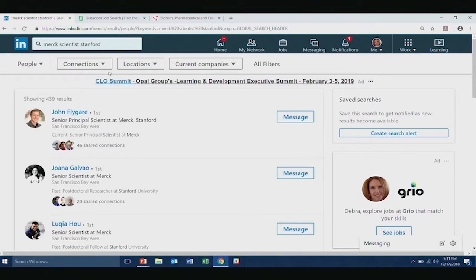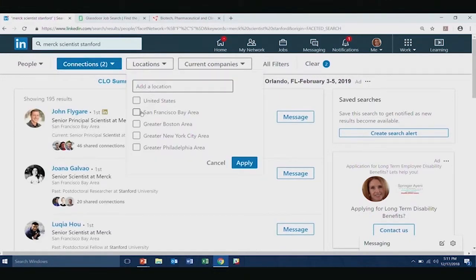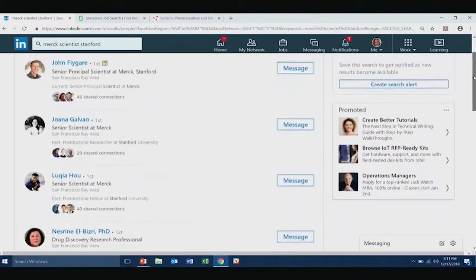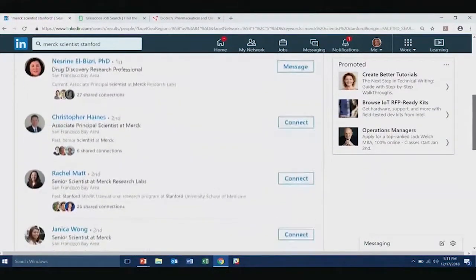And as you can see here, I've got 439 people showing up. I'm going to reduce that to first and second degree connections. I'm going to choose the San Francisco Bay Area. And I'm going to leave current companies blank because I don't want somebody who's currently working at Stanford. So now here are potentially 96 people who work at Merck who at one point worked at Stanford.